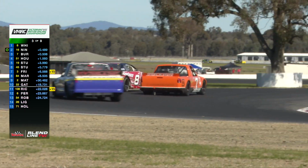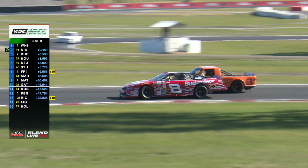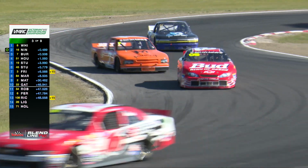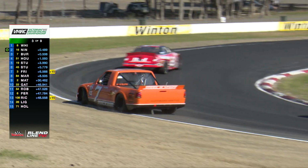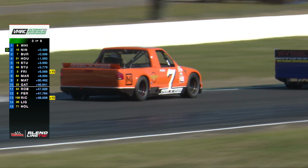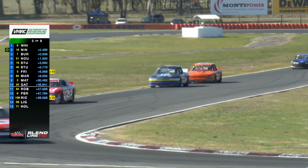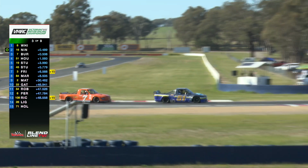The muscle car class, we've only got one car here this weekend with Michael Rice, 120 points, taking that one out. And in Oz car, it is Lewis on 120 points, taking that one out. Oh, and he's got it all sixes and sevens in the number 7. He falls behind Hourigan. That's a familiar sight for him all weekend. He's been staring at the back of that number 51 Oz truck for most of the weekend.